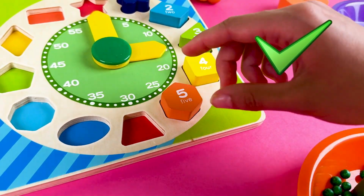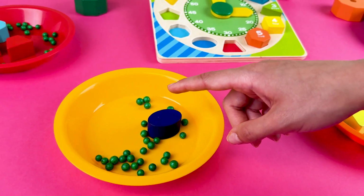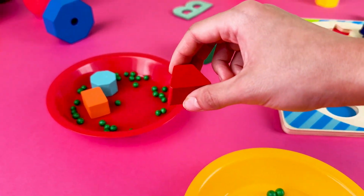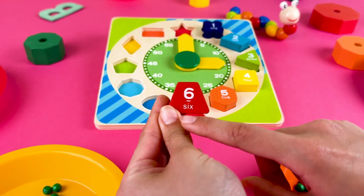Our clock is quickly getting complete. Can you help me find the next number? Let's see if you are right. Yes, it's number 6.